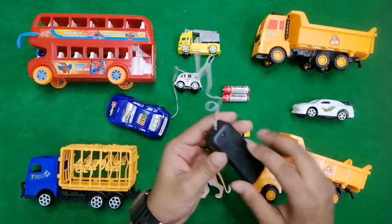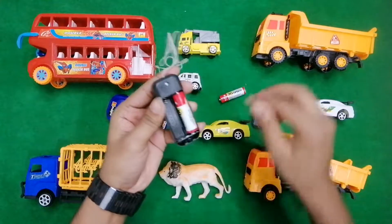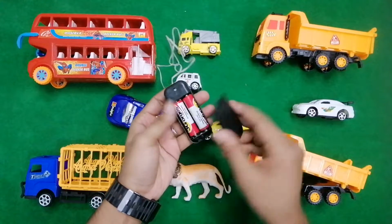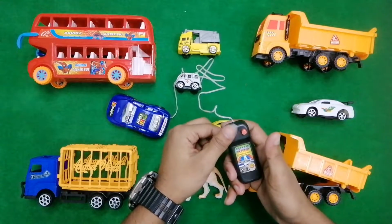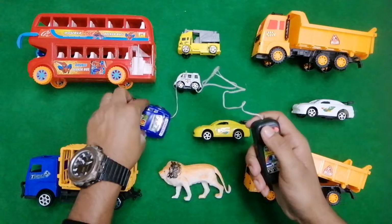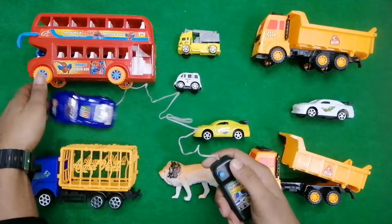Wow, this is a remote here. I need two batteries. I put in the battery. You can see, guys. This is a remote control. Red and blue color button. This is the back.